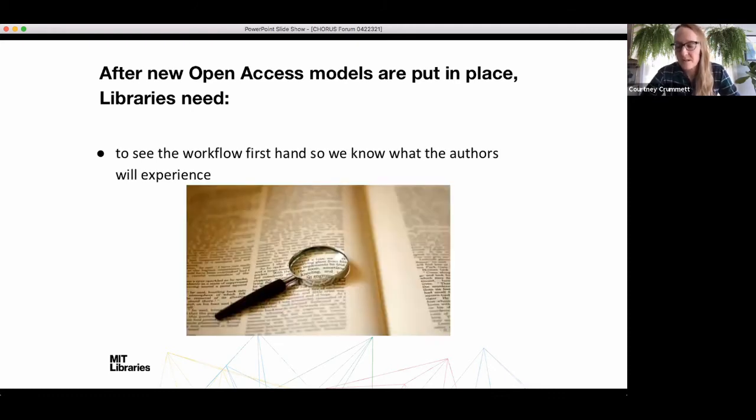We also need to see the workflow firsthand so that we know what the authors will experience. Allowing library staff a direct view into the author workflow, either through a screenshot or access to the system, enables us to better support the author and may impact the success of the model. We can then anticipate questions and build up our author-facing support, like FAQs. Next slide.